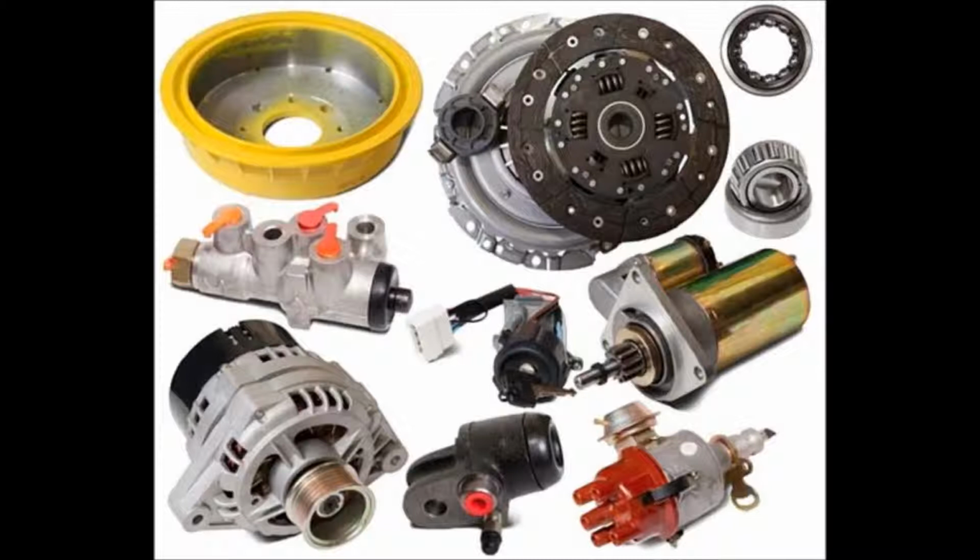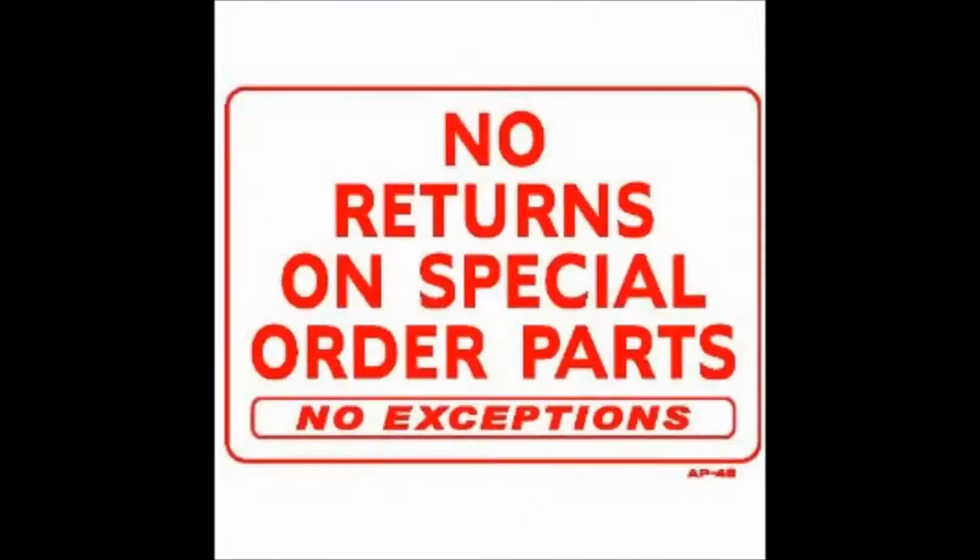How the parts guy kind of controls that is he gets involved in the communication with the customer as well. Don't just leave the communication to the service advisor, because the service advisor will start to lean toward, oh, the parts guys are making me do this, hang on.